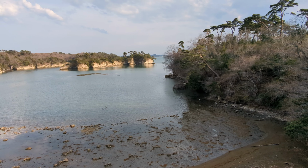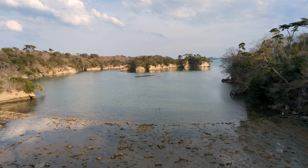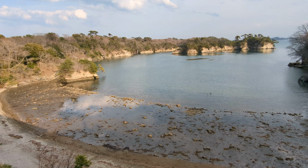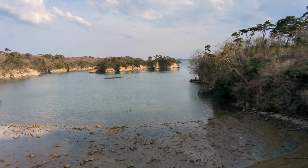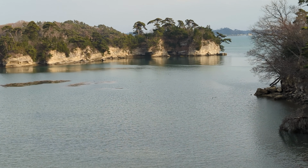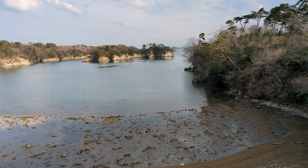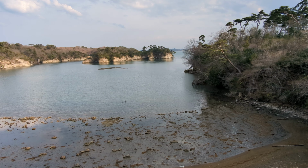Let's see the view. An alcove along Matsushima Bay. Looks like it's kind of a mud flat here. Let's see. Egret flying off. Anyway, so Matsushima Sakan Shoan in Matsushima, Fukushima, Japan. Hope you enjoyed.